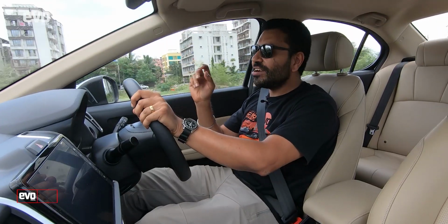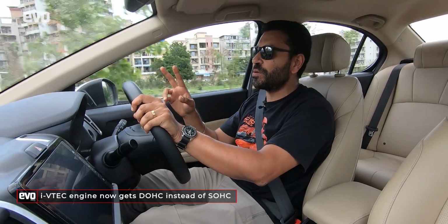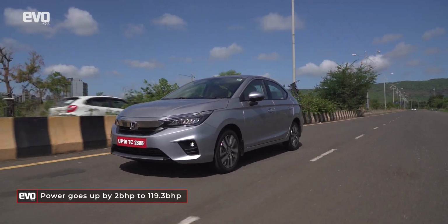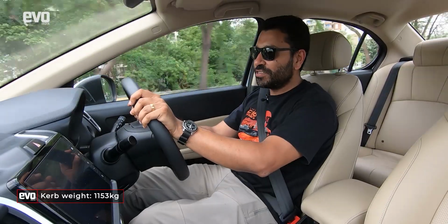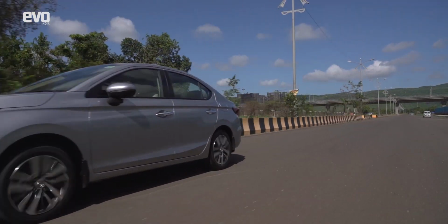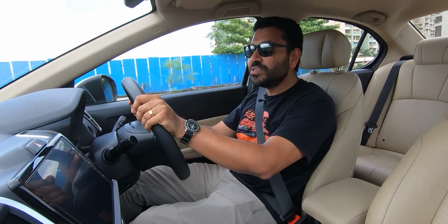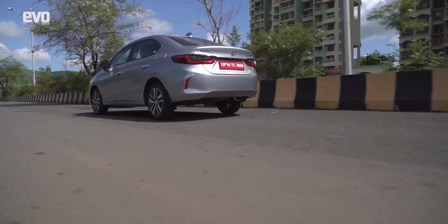Now this is not a new engine. It's the same VTEC engine, but it gets 2 horsepower more. So it's 119.3 bhp now, which hasn't really gone up that much, but because it hasn't put on much weight, the City still feels light on its feet. Will it be quicker than the Vento and the Rapid with their TSI engines? I don't think so, but it does feel like an enthusiastic motor, and it does put a smile on your face. You do enjoy caning this engine.